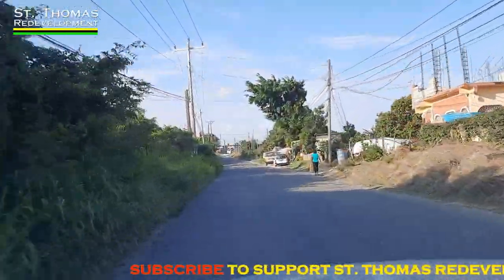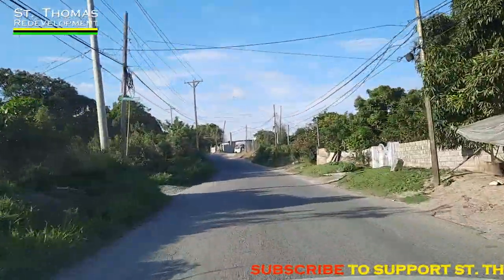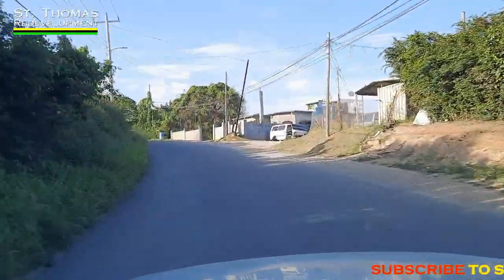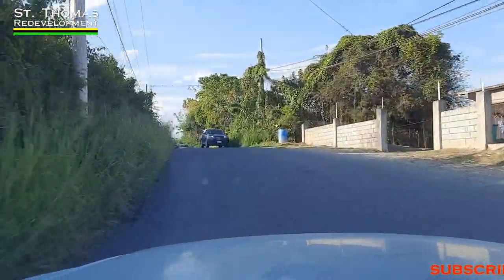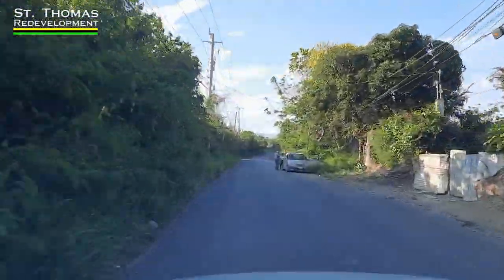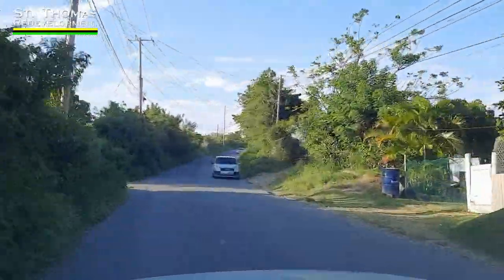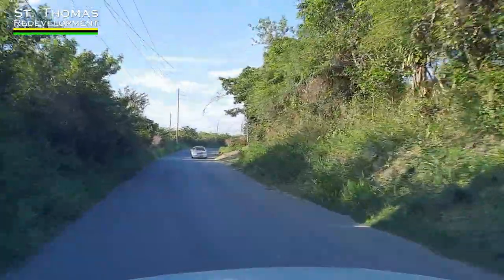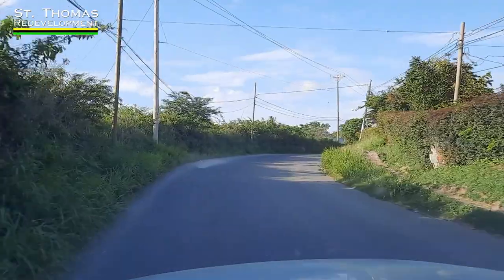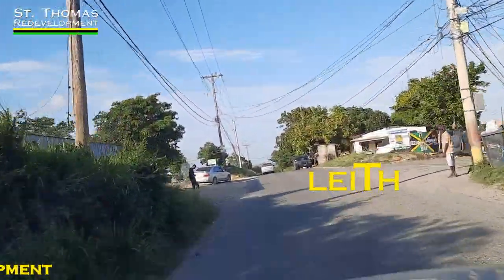The road is looking rather cool this evening, and I can see the vendors out. I can tell you this area is highly populated. There's a section that they refer to as Fort, and there are a lot of persons living in this district, thousands. So whenever they expand this section of the road, assume that these residents will welcome such development.